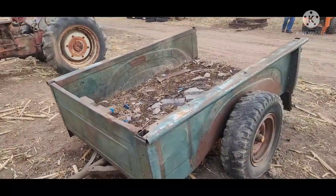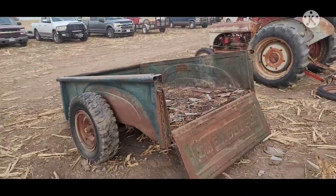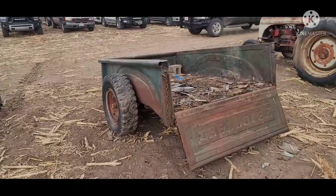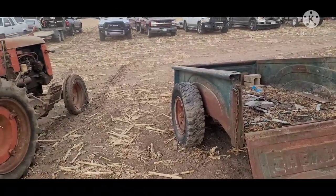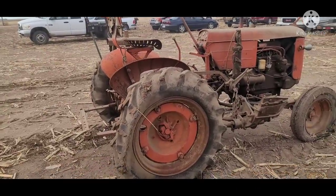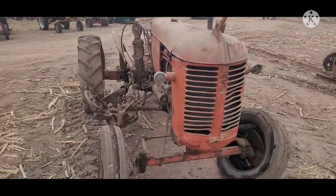Chevy pickup bed. This is a '54 because you can see the tops of the bed sides there are flat. Looks in good shape. Tailgate's nice. Just a shame they pulled the rear fenders off of it. This one's on my list. We'll see what happens, see who shows up. Good original green paint with a pretty good patina on it. Floor's not even rotted out. This guy here, Case, some extra attachments and equipment on it.